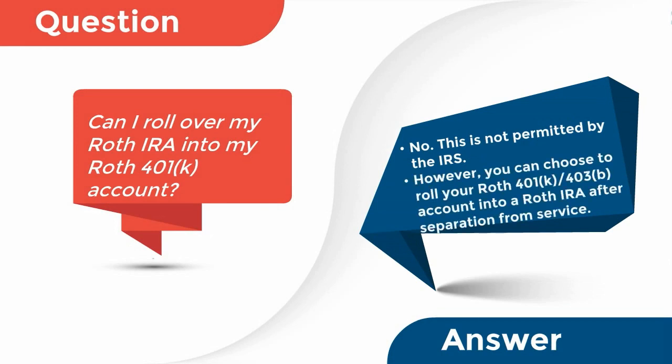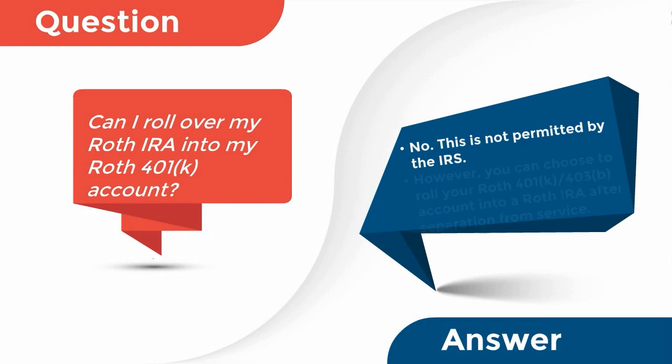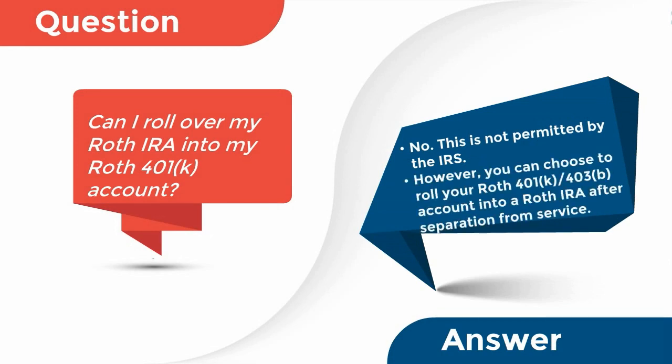Rolling a Roth IRA into a Roth 401k or 403b, unfortunately the IRS does not permit rollovers in that direction. However, you can choose to roll your Roth 401k, 403b dollars into a Roth IRA after retirement or separation from service.